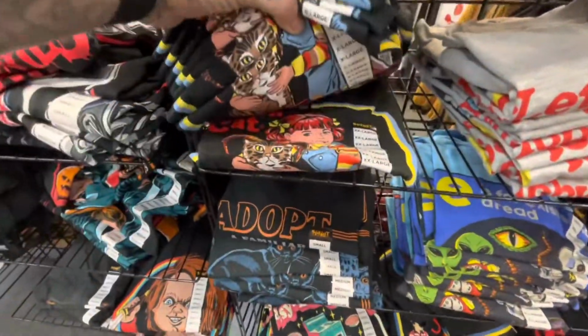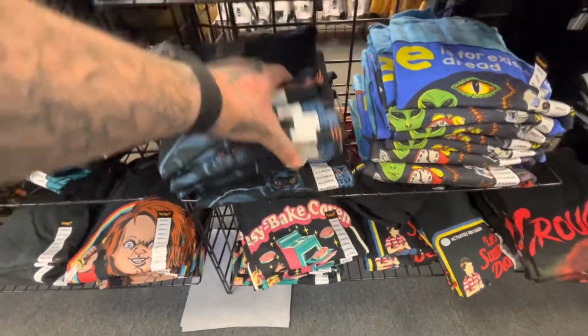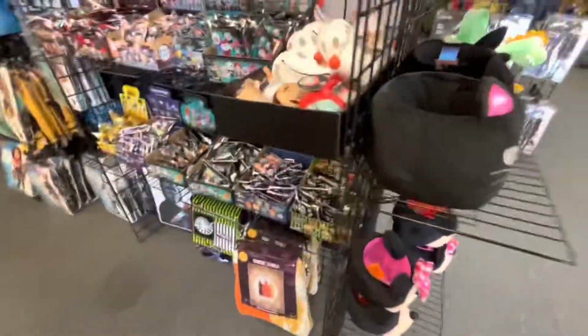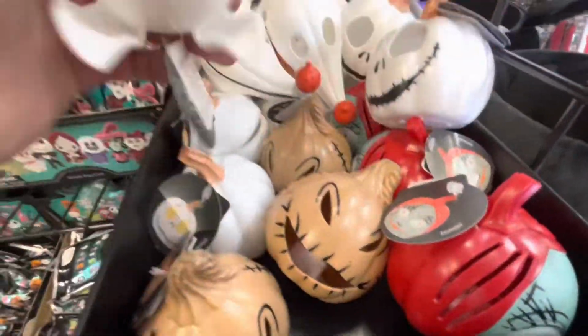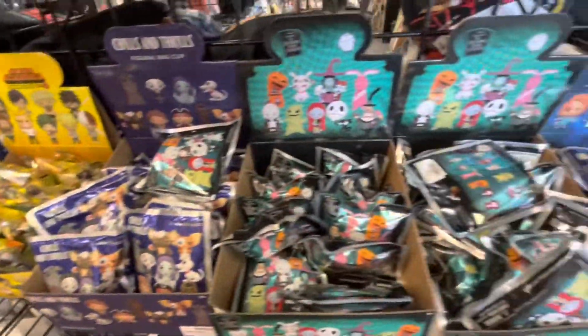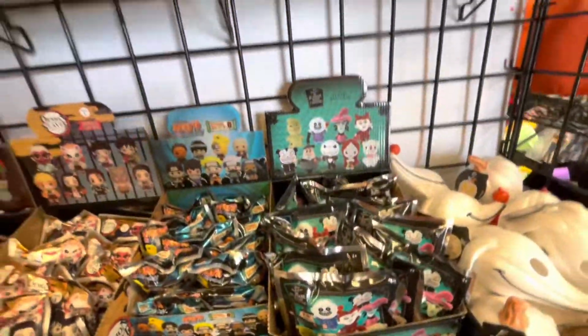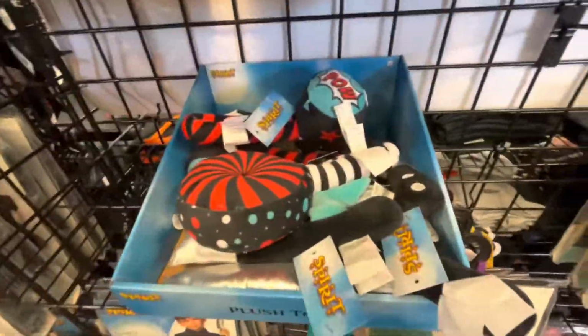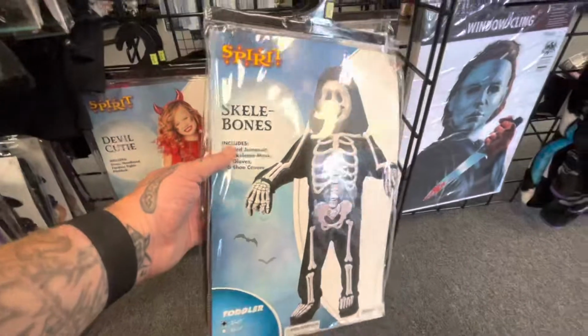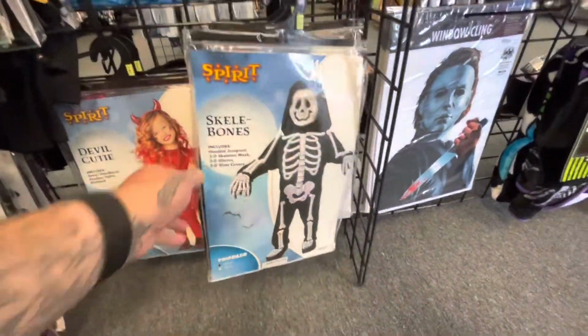Look, they got this one in double XL as well. I don't really want that one though, but... Nope. So look at these guys. I guess we need a zero. These fun things. This is amazing. Little Skelly Bones costume. Very cool. Very cute.